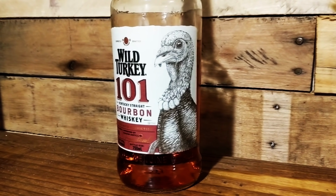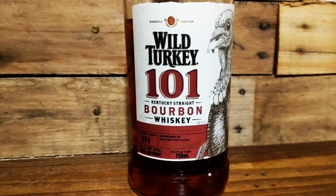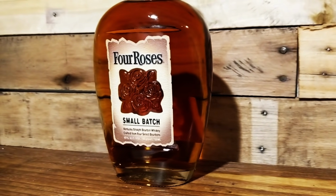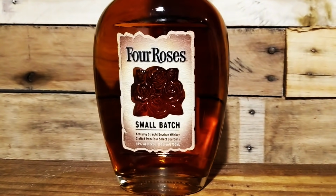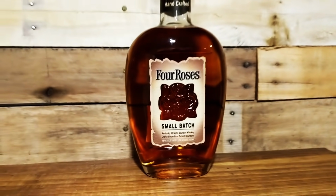Here's a closer look at bracket 1. So bracket 1 includes my number 1 pick, or the favorite, Wild Turkey 101, which is an 8-year-old bourbon bottled at 101 proof. Now the 10 seed, which is Four Roses Small Batch, which is bottled at 90 proof, and will also vary between ages 6 to 8 years old depending on the batch.